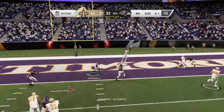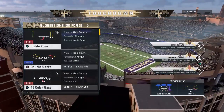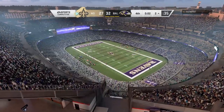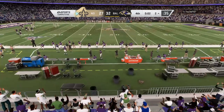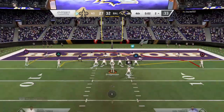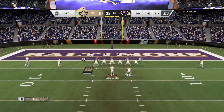One last shot now for Bridgewater. And it's caught. He's got it for a late touchdown, but probably a little too late. It would take a miracle of epic proportions if they're going to pull this one off. So this is likely just to get the final score a bit closer given the time remaining, but they'll go for 2 here.